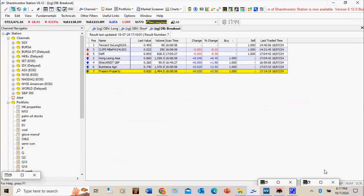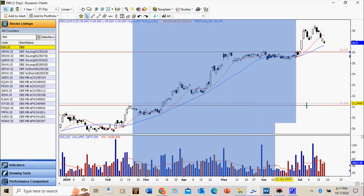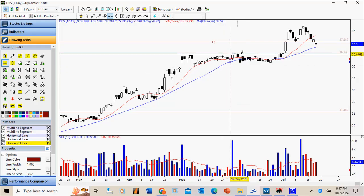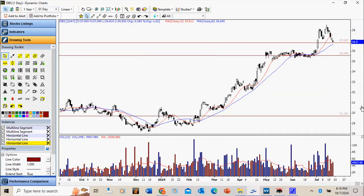Back to our local markets. First, let's start with the banks. Now, DBS experienced short-term weakness, and the fact that it broke below this level here is generally negative, and we may even see a test of this level here of $36. So on a shorter-term basis, we may see further retracement.